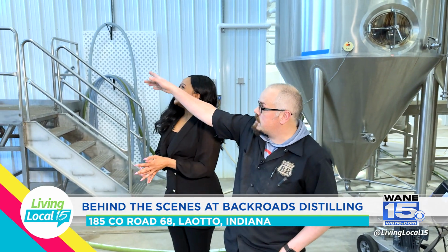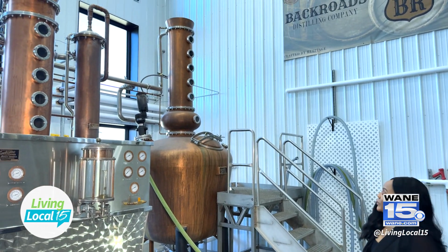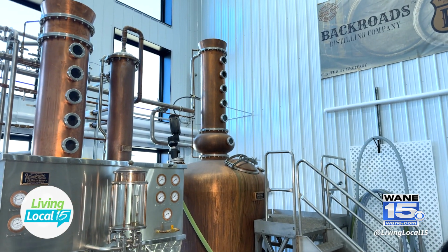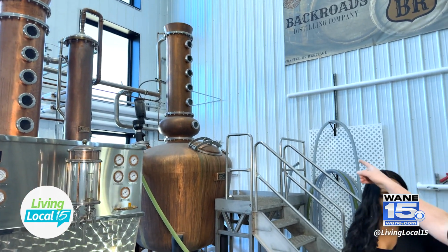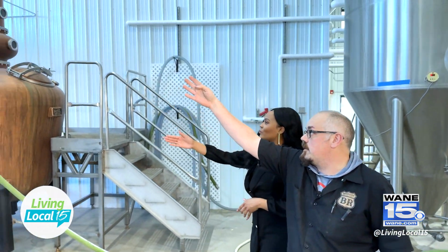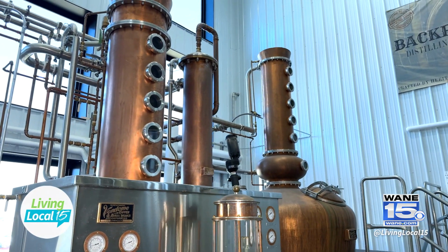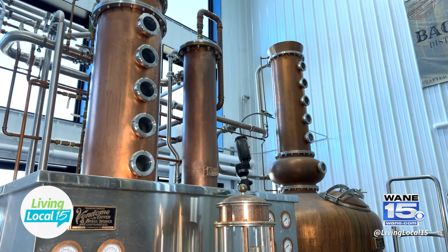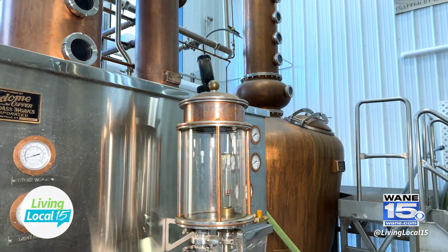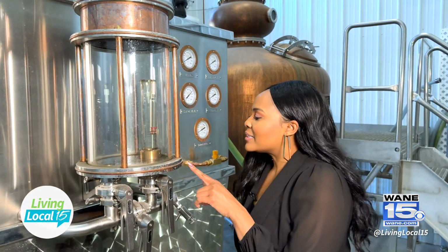So there's 4 different columns that you see here. Over there is the first column, that's just the pot distillation column. That is one stage of distillation. So if you're making bourbon, for instance, it's going to go from that column to the shotgun condenser, which is the solid copper pipe that you see right there on the right. And you can basically see what that process is happening right now. That's what's coming off the still. Oh, wow, yes. That is so cool.